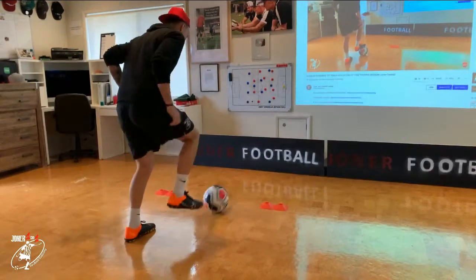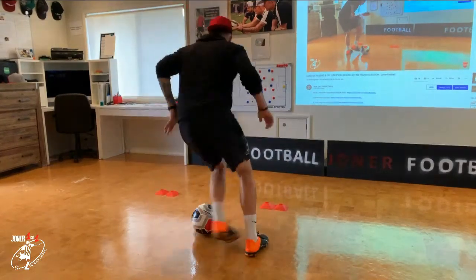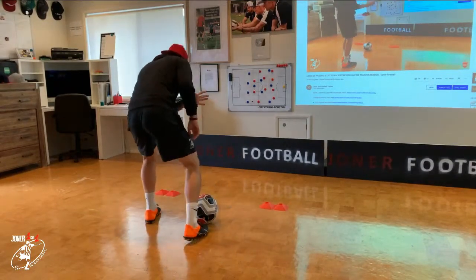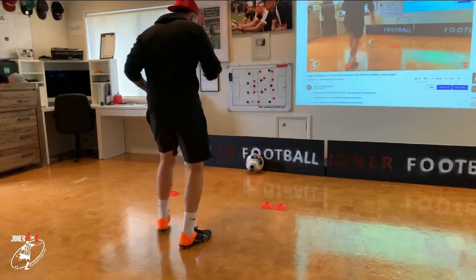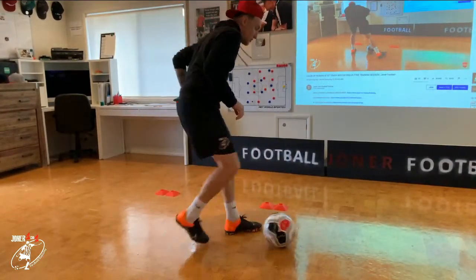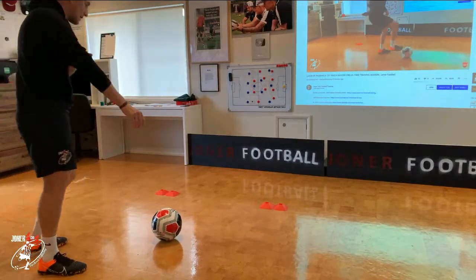One, two, three, four, five. One, stop it there. Scissor, drop your shoulder. Drop your knee and shoulder at the same time. Touch, drag, play. One, two, three, four, five, six. Okay, that's our drill, guys.